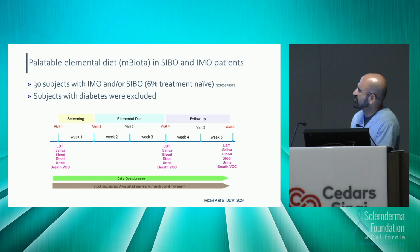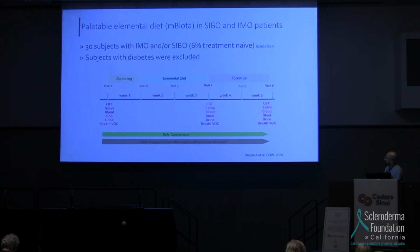So we just ran the first trial with this, with 30 subjects with SIBO and also intestinal methanogen overgrowth. We did 1 week of screening, 2 weeks of elemental diet, and 2 weeks of follow-up. We collected a lot of data, including daily questionnaires and also stool imaging. Okay, so in GI we do a lot of odd things.